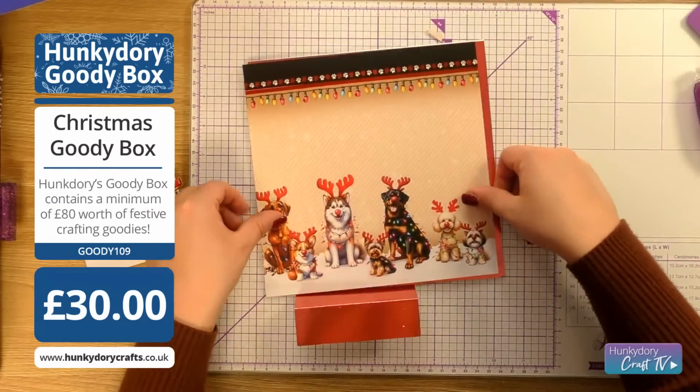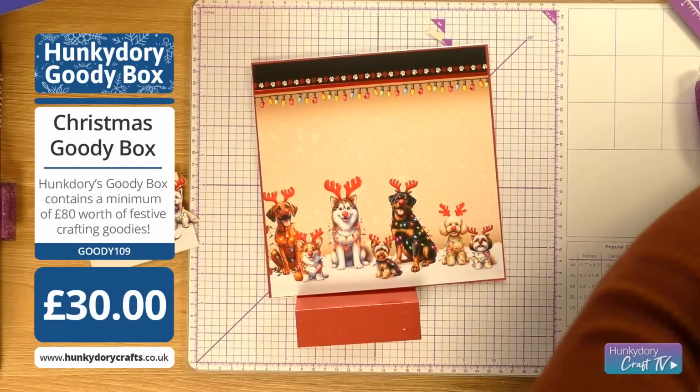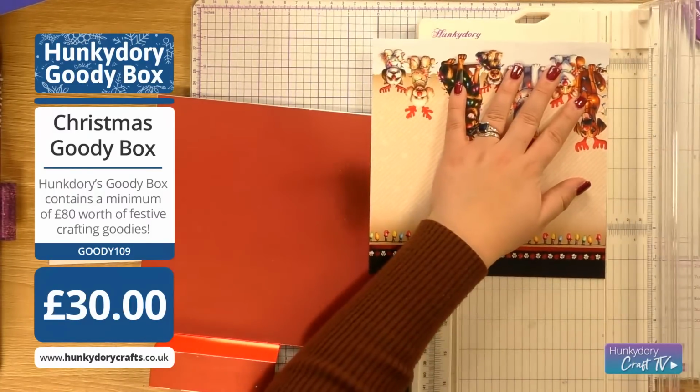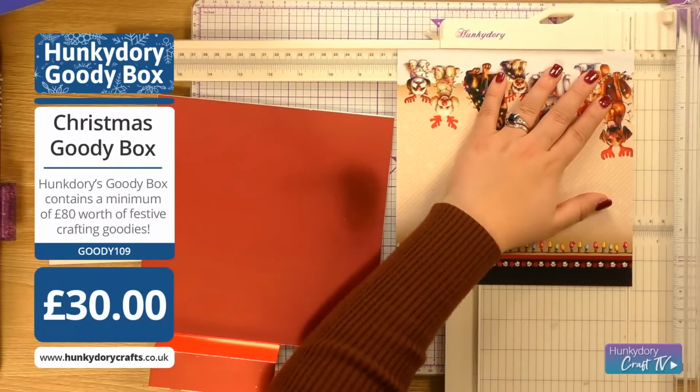Now I'm thinking, do I want a bit more red? Because this is my time before we stick it down, and I've still got a tiny little bit on there. So let's just take that up to those points being removed.